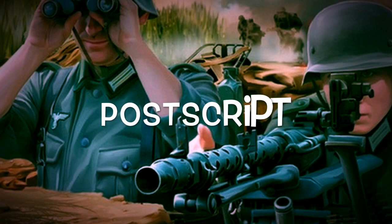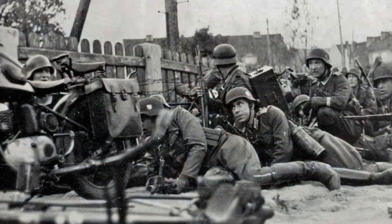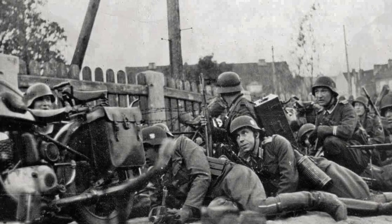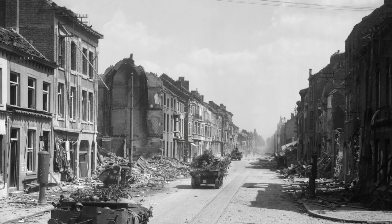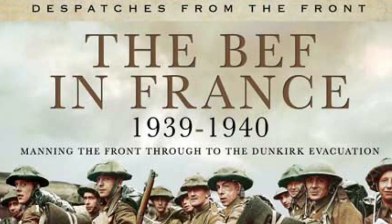Well, what can we say in postscript other than that this is beautifully poised for the second part of this game with only 5 turns left. Both sides are in a little bit of difficulty. This is a great photograph from Leuven at the date in question. I really like that. Recommend this, the BEF in France, 1939 to 40, and I think that's excellent.